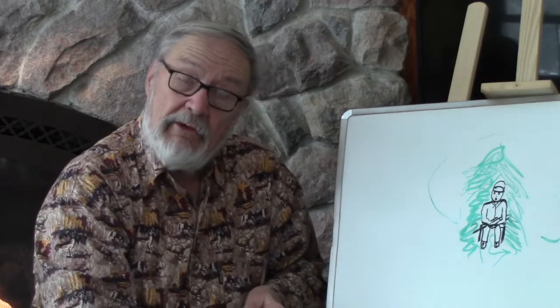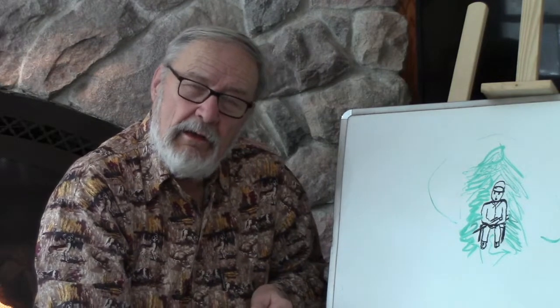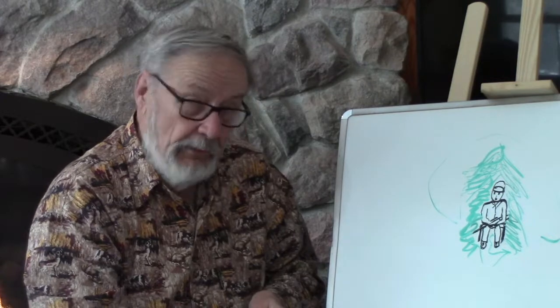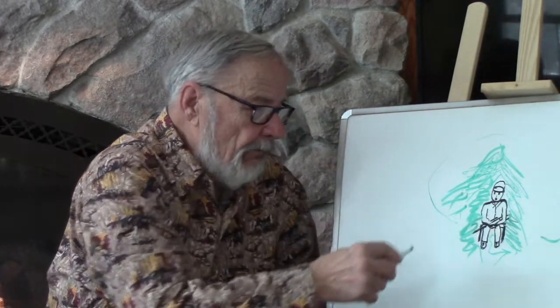And you can't see the tree stand. And with Dave up there, you can hardly see him, maybe some of his head, and that's about it. And we'll talk about that in a minute. But you've got to have a solid background.